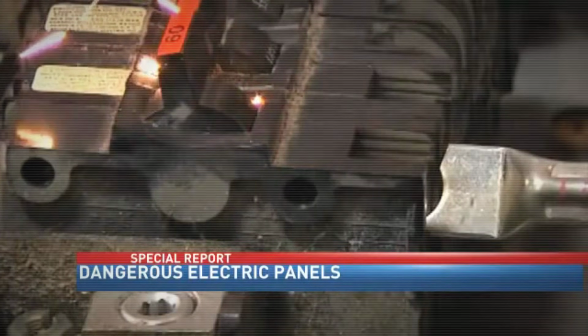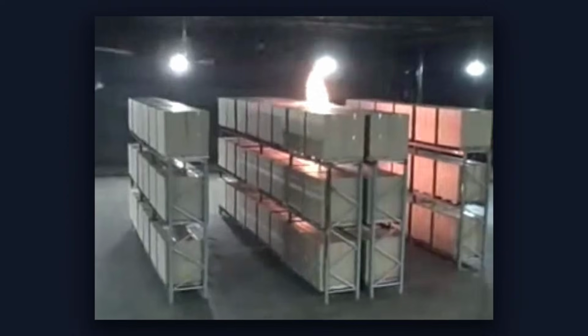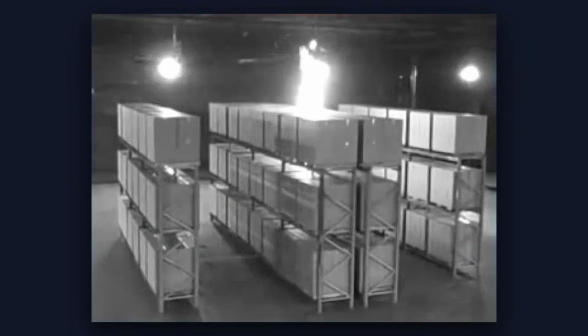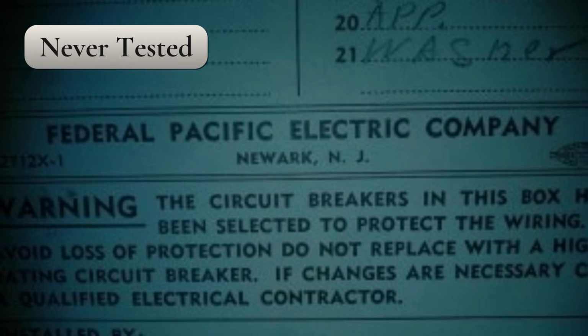Investigators alleged the company used remote switches to manually trip breakers during Underwriters Laboratories' surveillance tests, hiding the fact that the actual mechanisms were jamming. The product passed its safety audits because someone was flipping them by hand.